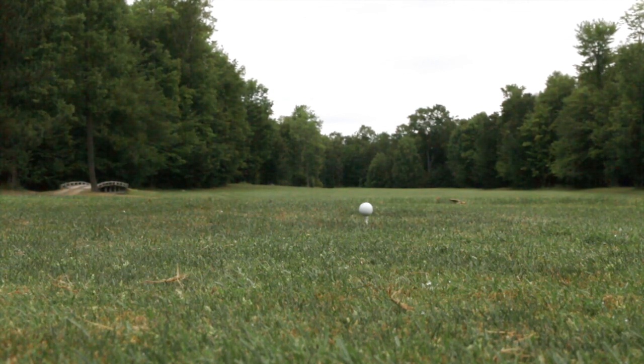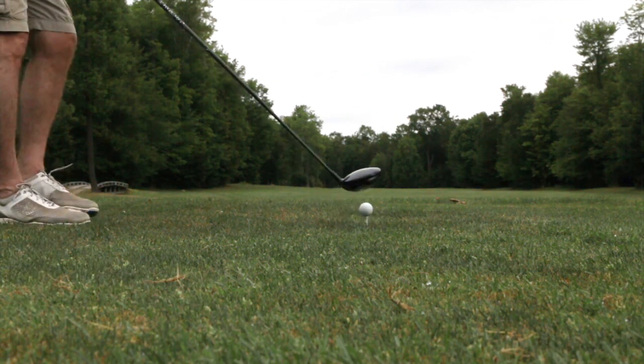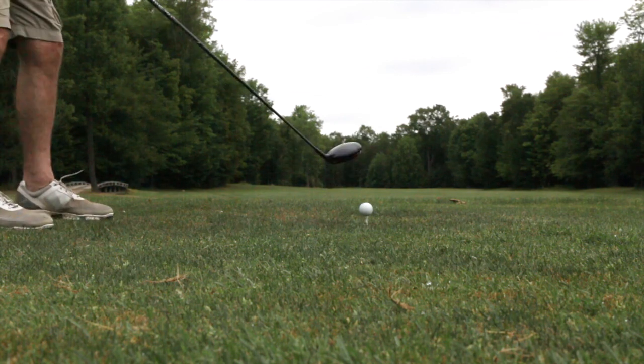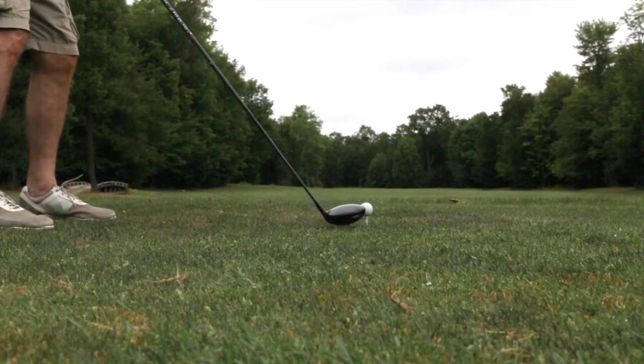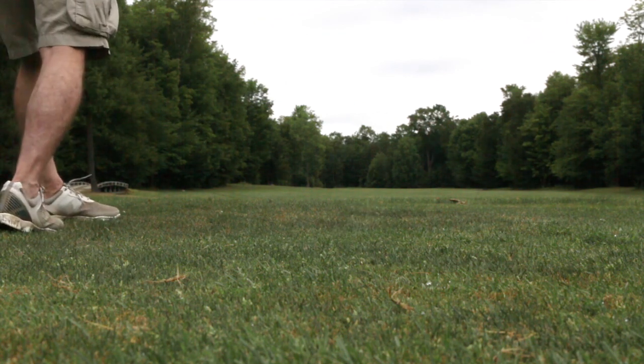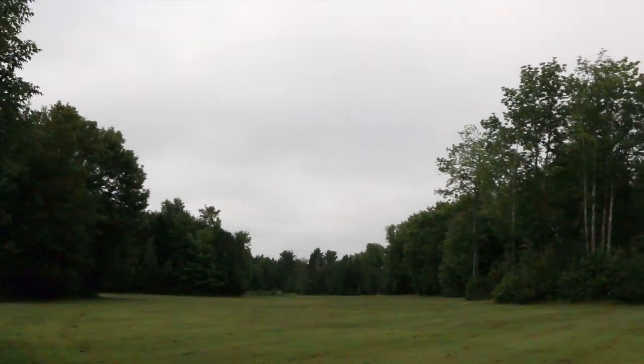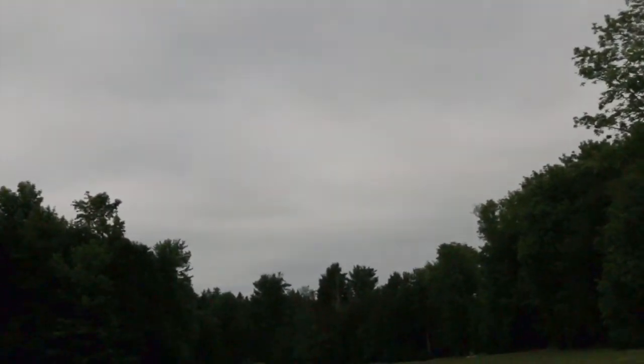This hole goes straight out. Then you got to kind of dog leg left and then comes back like a V. Very funky hole. Again, got to keep the left arm straight, not stiff. Ah, hooked it. Yeah, hit it in the trees. Not good. So that's looking back to the tee box.